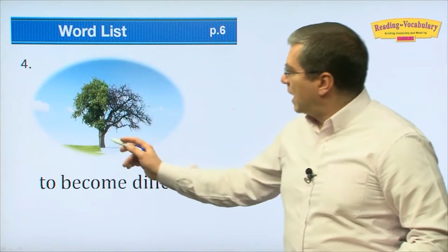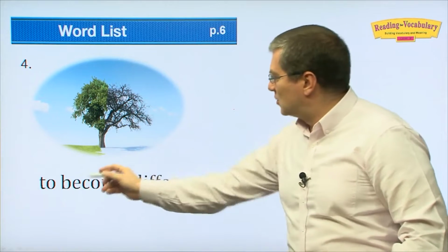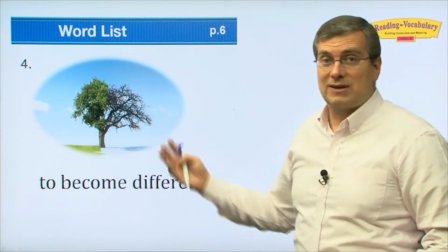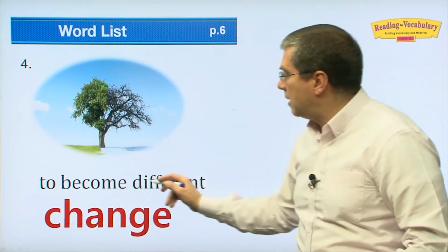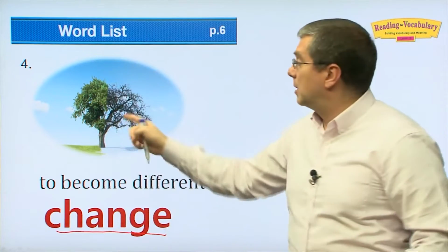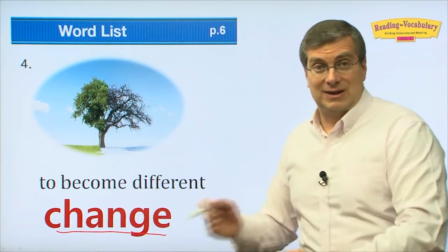Next one. What's happening here? We have a picture. One side of the tree is very green, nice. The other side of the tree is dead, right? To become different, right? Maybe it's becoming different. Trees, of course, change with the seasons. So to become different, they change. So maybe in the summertime, the tree looks green, has a lot of leaves, but in the winter, all the leaves are gone. The tree looks like it's dead. The tree changes with the seasons.